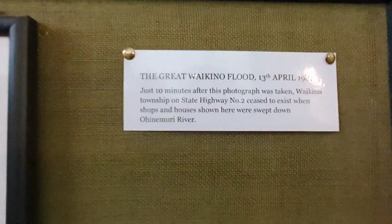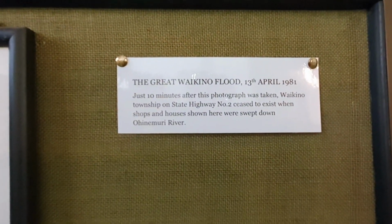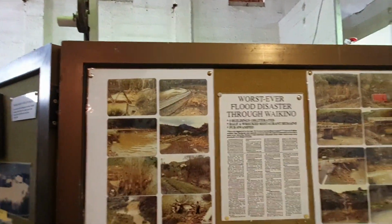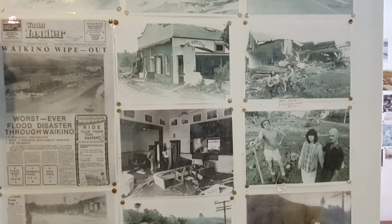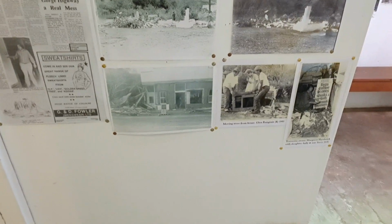Wow. Just 2 months after this photo was taken, Waikino township on State Highway number 2 ceased to exist. The shops and houses shown here were swept down the river. Oh crap, that's insane, isn't it? That's crazy. So that's what it was. That's all gone. There's nothing left. Worst flood ever. These cool old things here. Waikino wiped out. That is crazy. I think they lost the entire town from one flood. Wow.